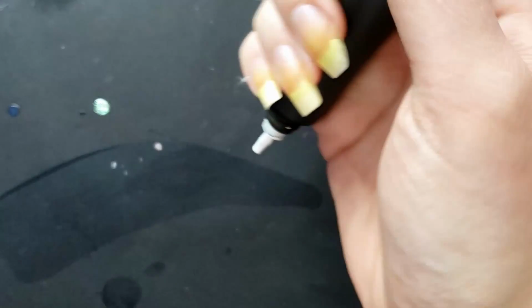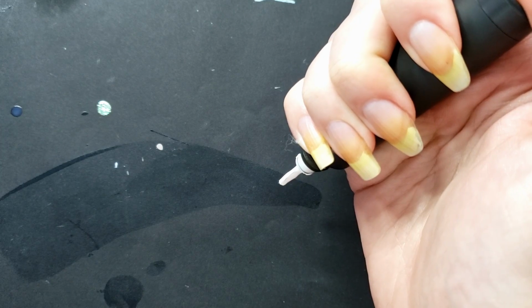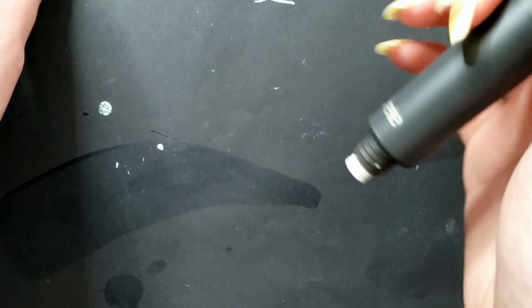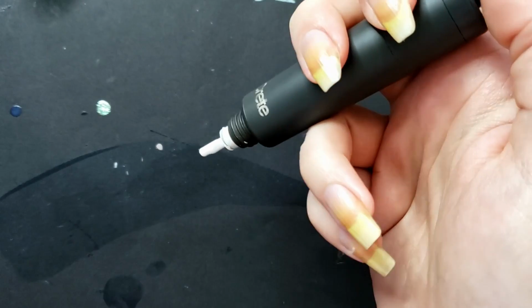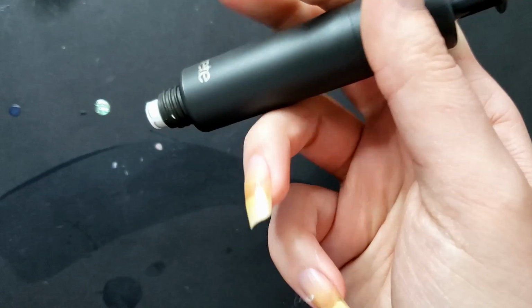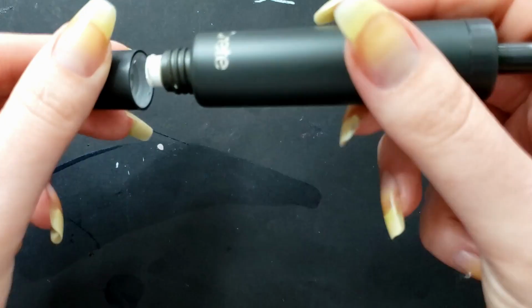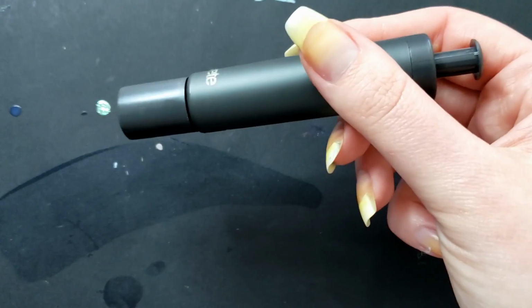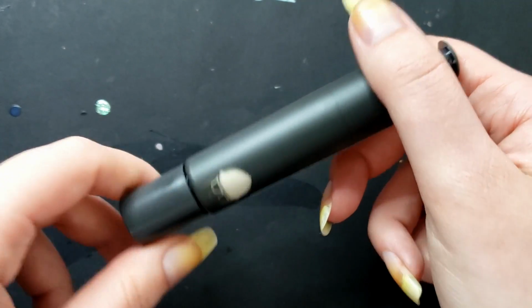If you ever need to add more polish, and this part is a little bit hard to show because of how close up I am, you just hold down that clicker part and let the polish flow down. It will retract back in. I don't know why the design is like that, and then you'll have to click it back out again, but then there will be enough polish on your brush to go on to the next nail. When you're done, click it back in, twist that tip the other way to lock it up again, and then put your cap back on, and you are all set, and you can go ahead and store that in your drawers or wherever you want.